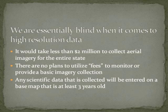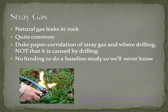So moving on to the next one. We're essentially blind when it comes to high-resolution data. It only took about $2 million a year to get imagery of the entire state. Since there's no plans to utilize fees to continue doing that, any scientific data that we collect from this point on will be based on a map that's at least 3 or 4 years old, if not more. So the base map that we use is always going to be out of date. And if you want to look at environmental changes, it's going to be very critical that you have an up-to-date base map.